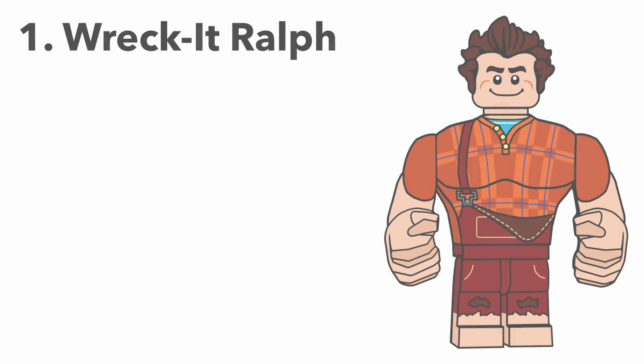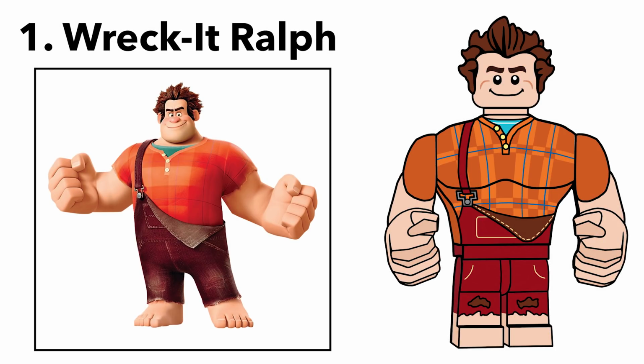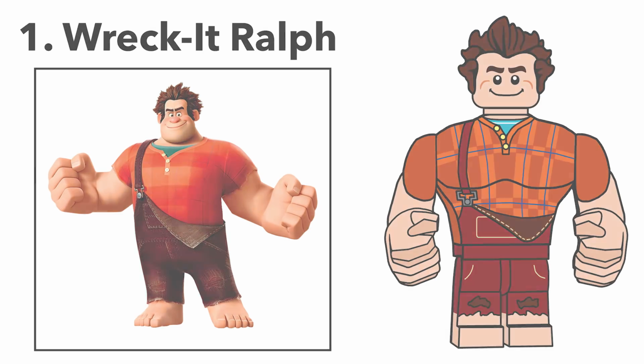Actually starting things off this time is the most dastardly villain who wants to wreck it. It is, of course, Wreck-It Ralph. He uses the Mr. Incredible's body elements, and he uses a new hairpiece. You'll notice that with a lot of these characters, they don't have accessories, which is because there is a lot of new pieces, and the first Disney series had many characters without accessories.